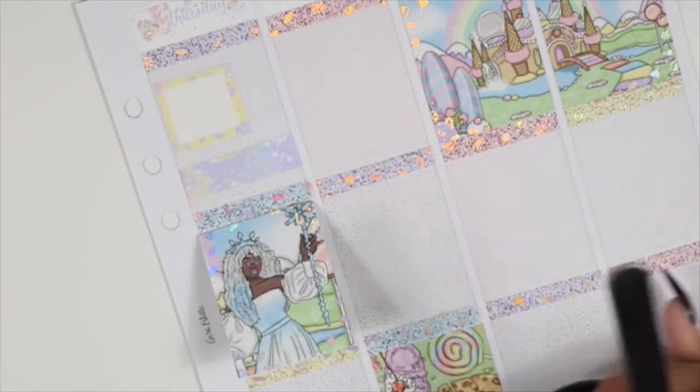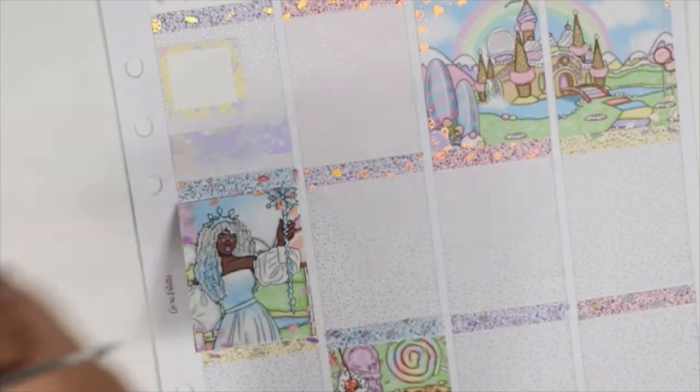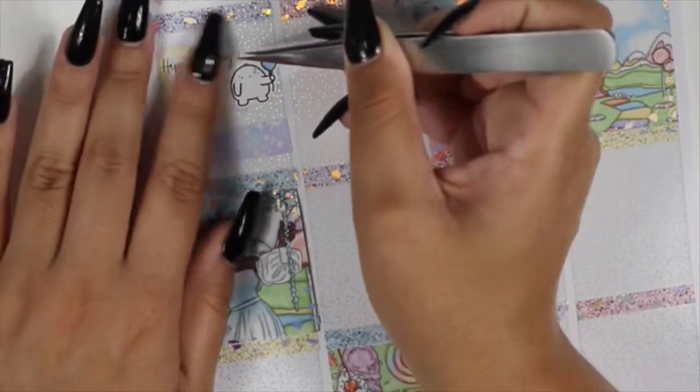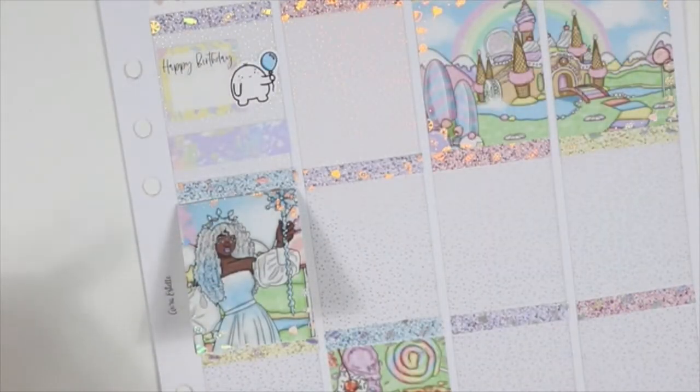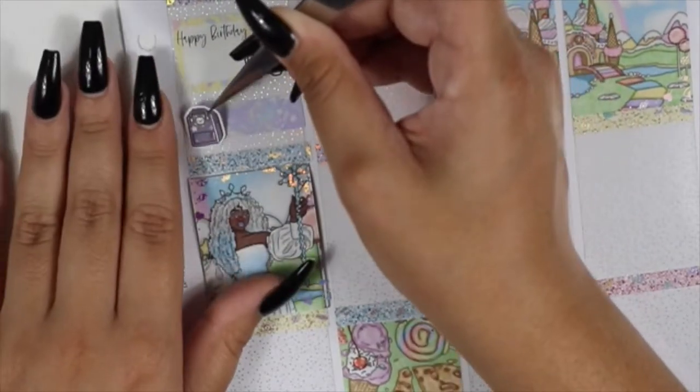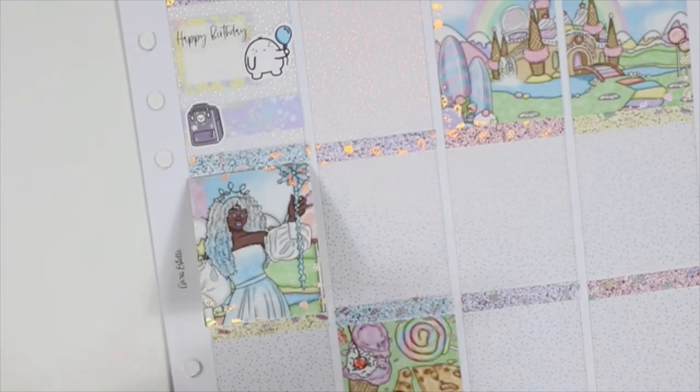So for my dad's birthday, I have this sticker from Stick With The Plan Co. and a happy birthday script from Plan Ahanna. For school, I have this little backpack from Paper and Milk, and a class script from Planning Hannah.